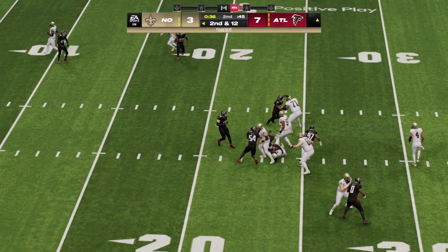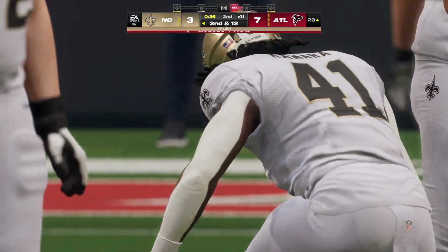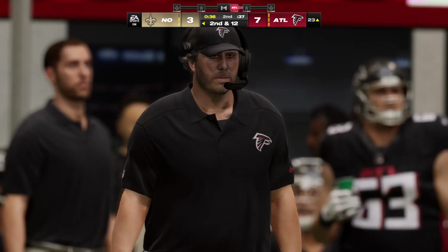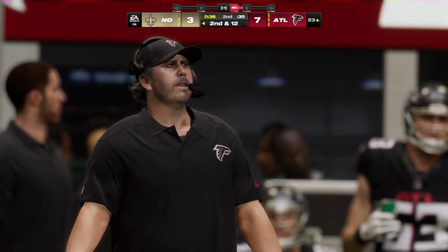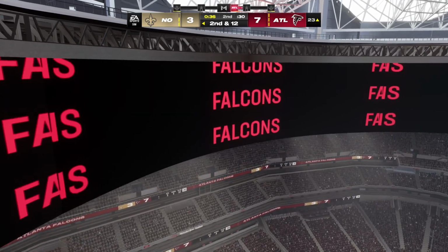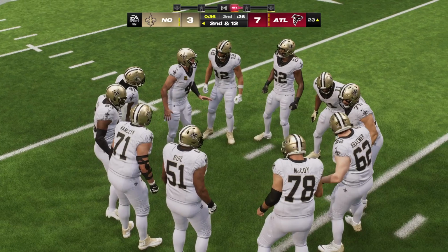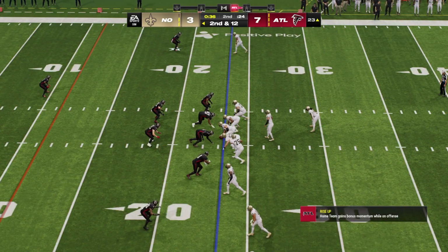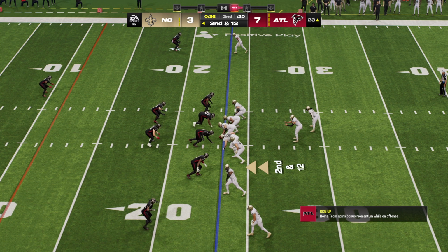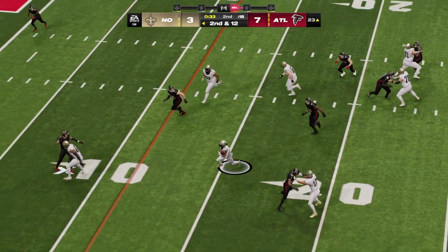Here's Kamara off the draw. The Saints going to call the first of their timeouts, as it'll come with 36 ticks to go in half number 1. A rare misstep on that last play because the drive has been strong, but now it's 2nd and 12. They run it again with Kamara.